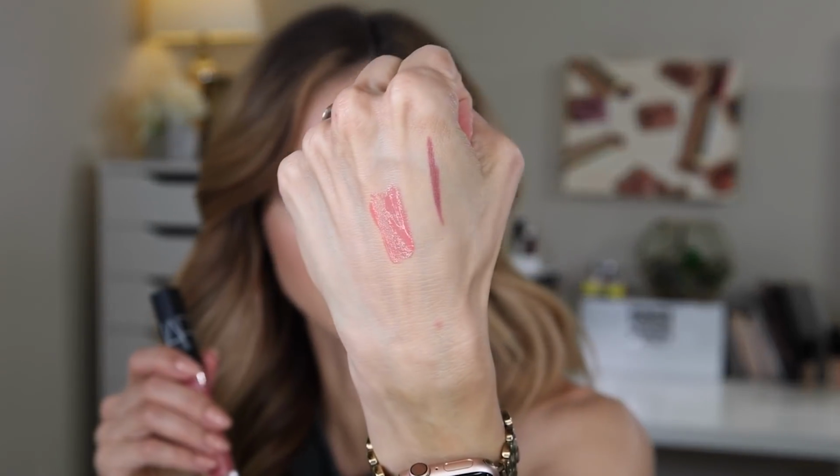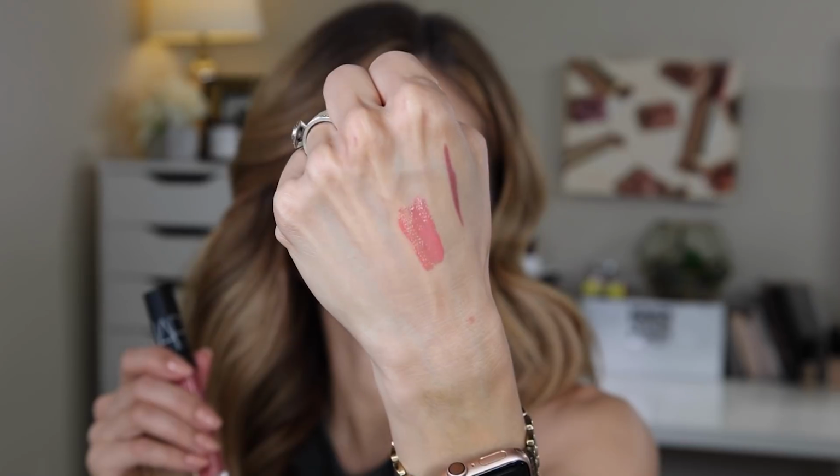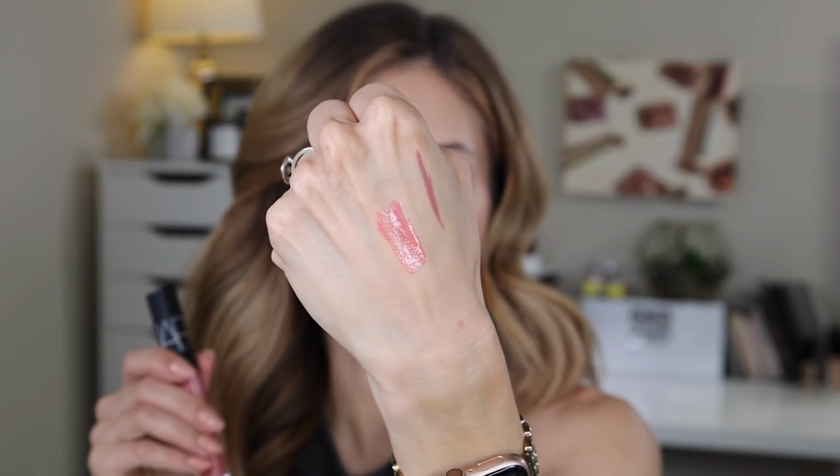I'll show you what it looks like. It is a really pretty peachy pink. I think the website describes it as a pinky beige, but I don't know that I would call this a pinky beige. To me, that's more pinky peach, don't you think? But you can see that the formula has a pretty good solid level of pigment.